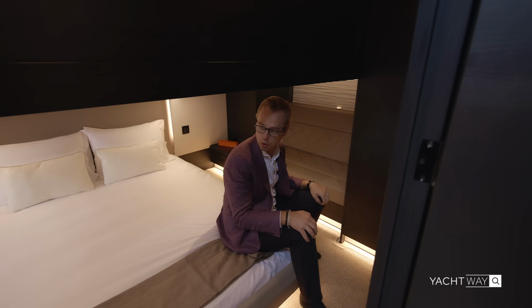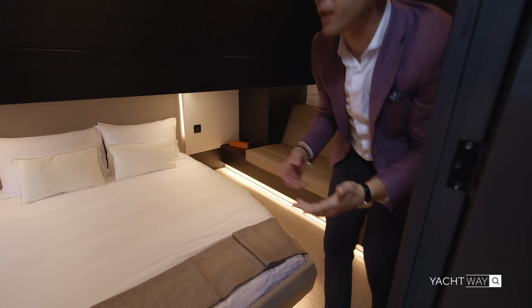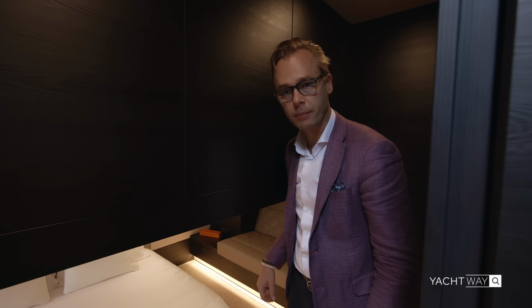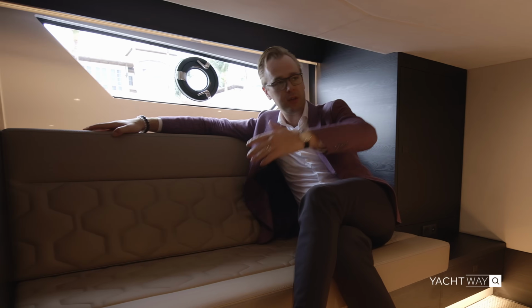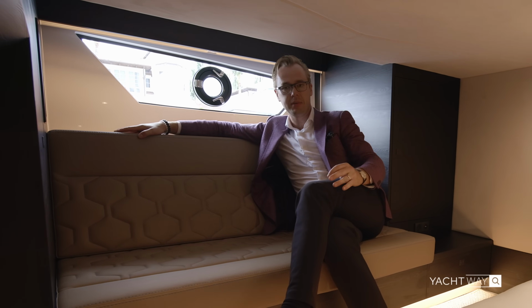Now, what's very cool is that this whole cabin is full beam. Obviously, you cannot stand up right by the bed, but I don't know how many people would want to stand up on a bed. But once you go down here, you have a great place where you can sit. So you have actually like 2 love seats, one on either side. The other side has the same exact thing.